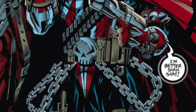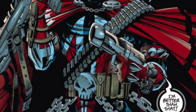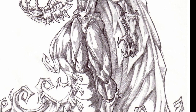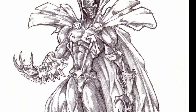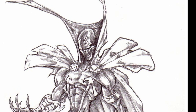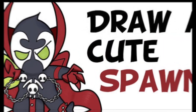Versus if you look at a more complicated character, like take Spawn from Image Comics, Todd McFarlane. Big fan of Spawn growing up in the 90s, and he's more complicated. He's a lot of fun to draw as an adult, to do all the spikes and the capes and the chains and all of that kind of stuff. And Todd McFarlane, obviously, his thing is drawing detail, and that's one of the things that makes him such a cool artist, and I'm a big fan of his artwork.